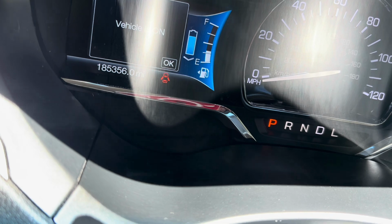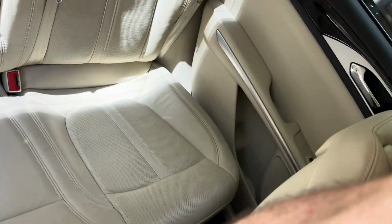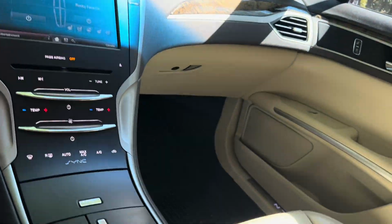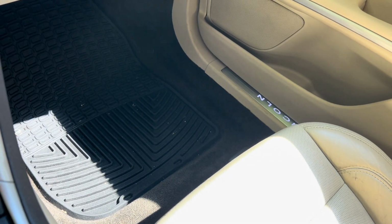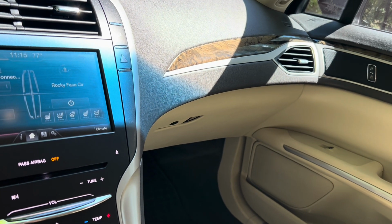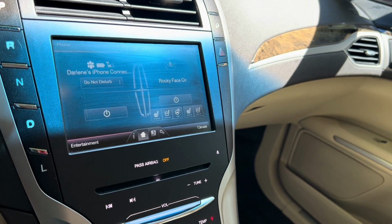Look at that, 185,356. I mean, the seats are in great shape. Back seats are in great shape. Headliner, everything's really well kept on this thing. Not a dirty car. It's got nice WeatherTech rubber mats. Yeah, it's just a nice rig.